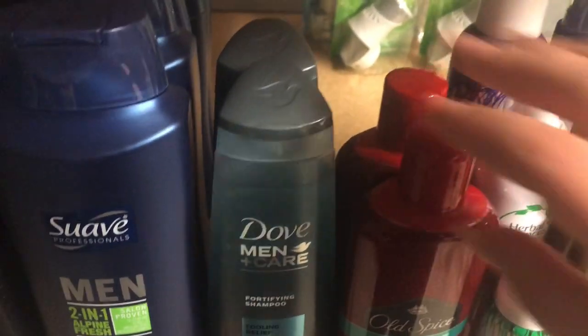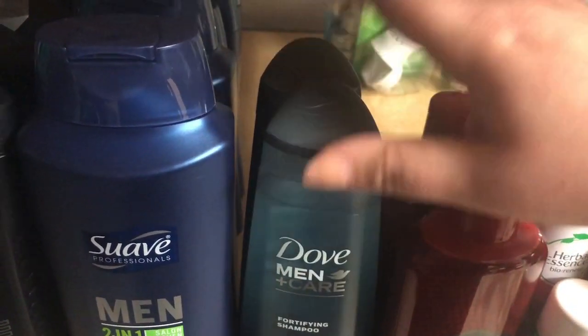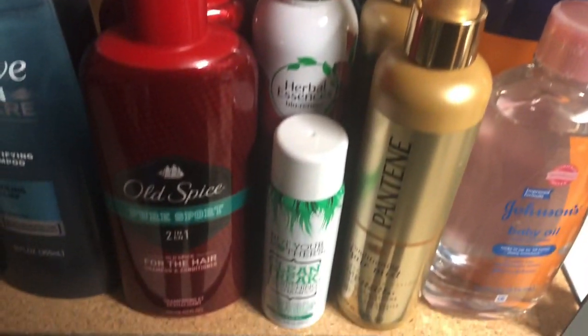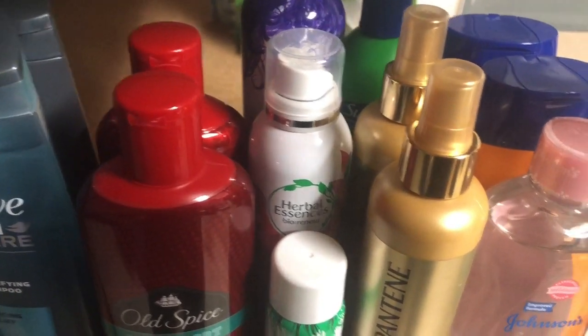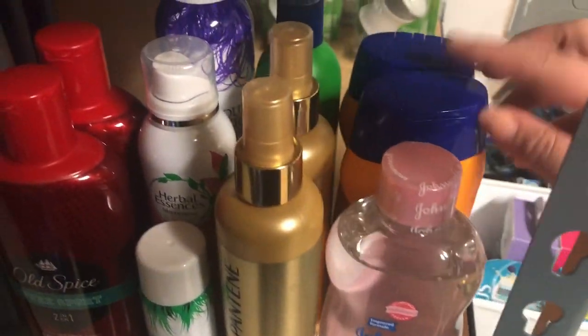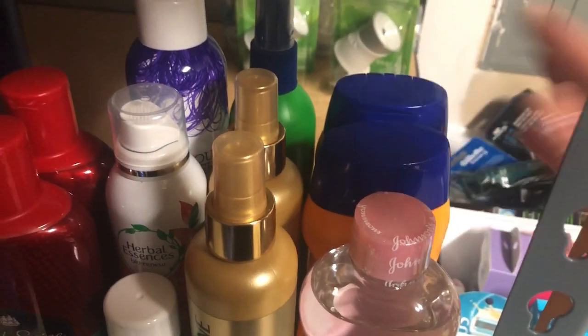Dove Men+Care, I have a couple bottles of this. Unfortunately, my boyfriend is allergic to this, but his brother is not, so we have a couple bottles of that. A couple of bottles of the Old Spice, and then I have my dry shampoos. So I have a little bottle and a larger bottle of Not Your Mama's, and then a bottle of Herbal Essences. Have my detanglers here, and then this is just kid and baby products. So I have a bottle of baby oil and then 2 bottles of the Suave Kids that I got free at Harris Teeter this past week with Super Doubles. So yeah, I have those.